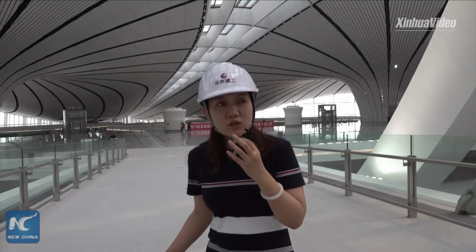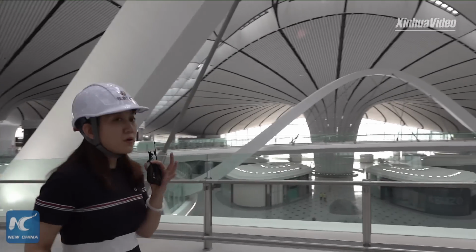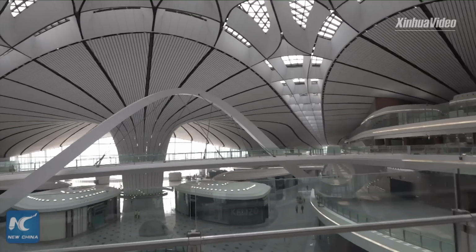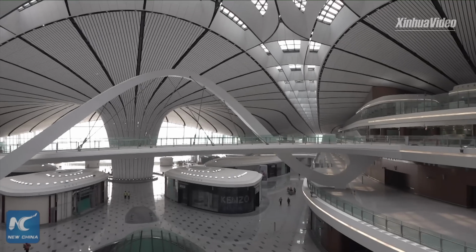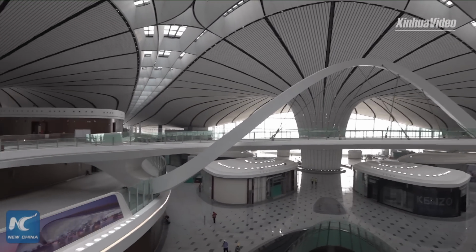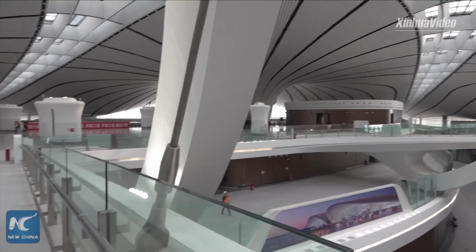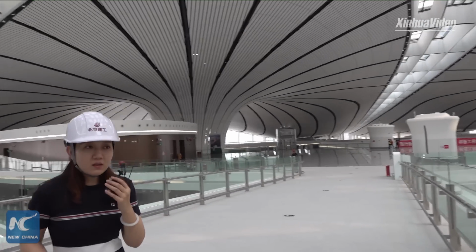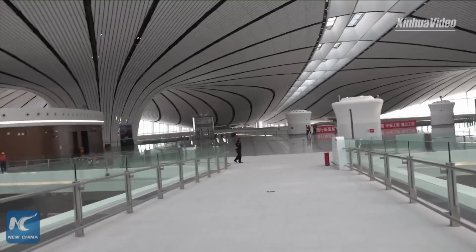Now we are at the central place of the terminal. It's like your palm, and then we have 5 fingers as 5 passages for the boarding gates, so that the farthest boarding gate is about 600 meters away from the central place. It only takes about 8 minutes to walk from the central area to the farthest end. So it's quite convenient, and it's easy for people to walk through.